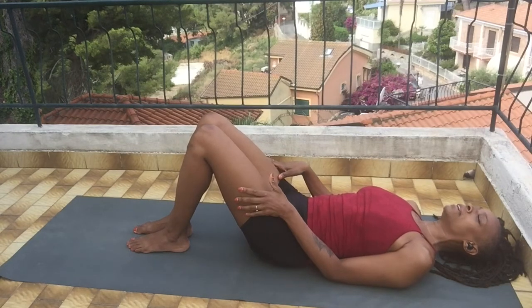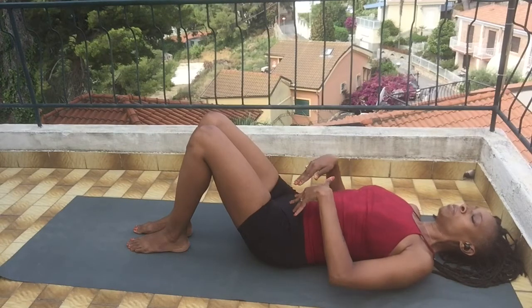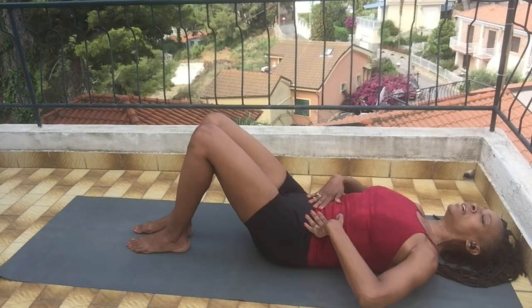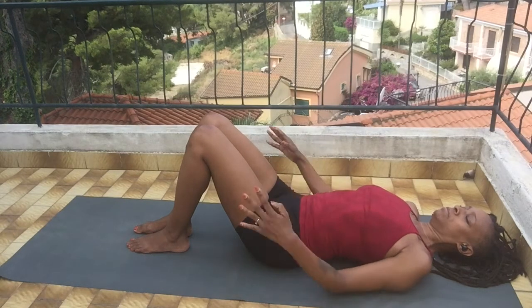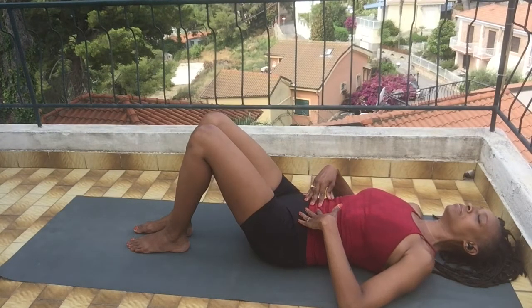Walk your feet back in. And give yourself a gentle rock here in your pelvis. So you're going to inhale, push down. And then exhale, come up and release. We're going to do a gentle rock here. So you're going to exhale, push down.